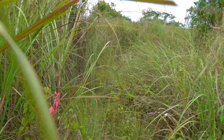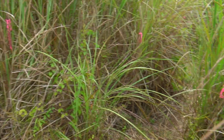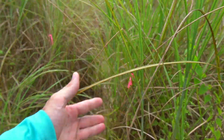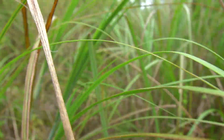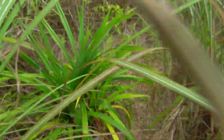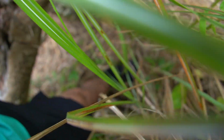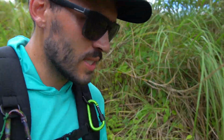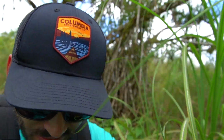See, this is the misleading part. I just come down this trail, and then you got one that goes to the left, and you got one that goes to the right. It's like, which one's which? We got pink flagging there, we got pink flagging there, there. I don't know. Whew. One thing for sure is this is prime tick territory, so definitely gonna have to check myself pretty good after.